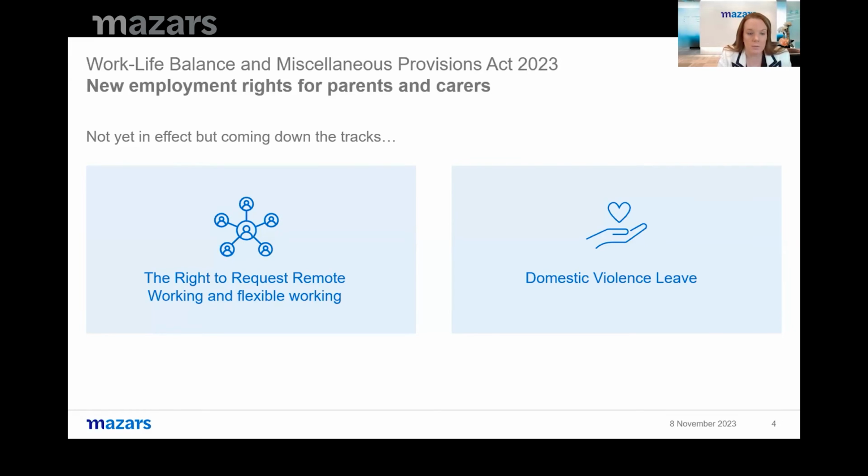But I think certainly, we had expected to have heard more of an update in relation to the right to request towards the summer of this year. It's slightly delayed, but again, in practice, it's something that many of us and many in our organizations are finding is almost becoming common course as well.